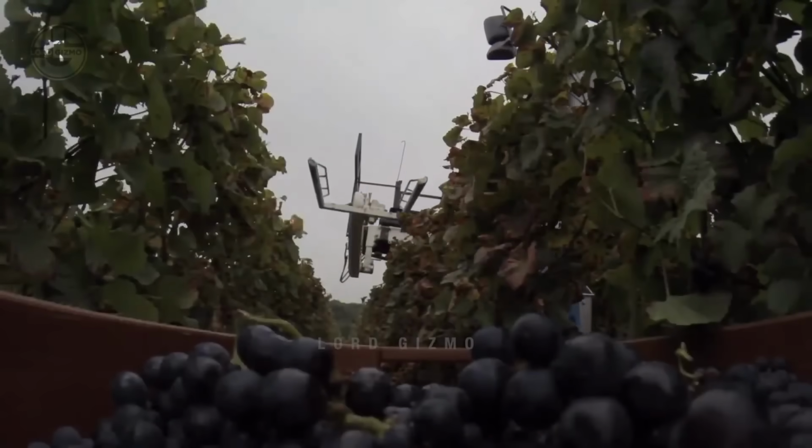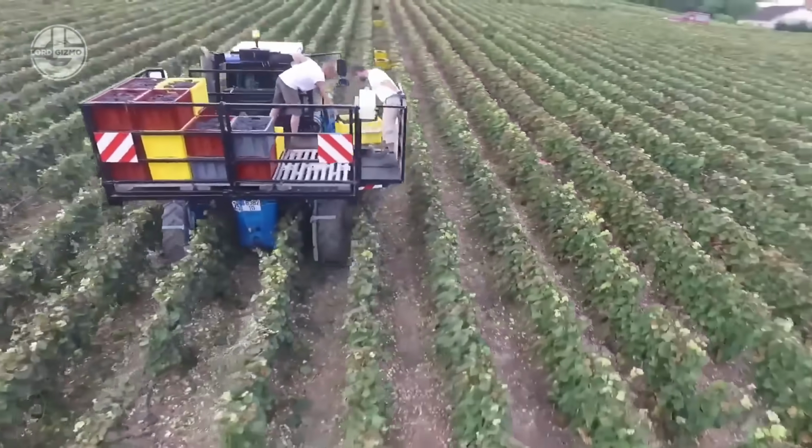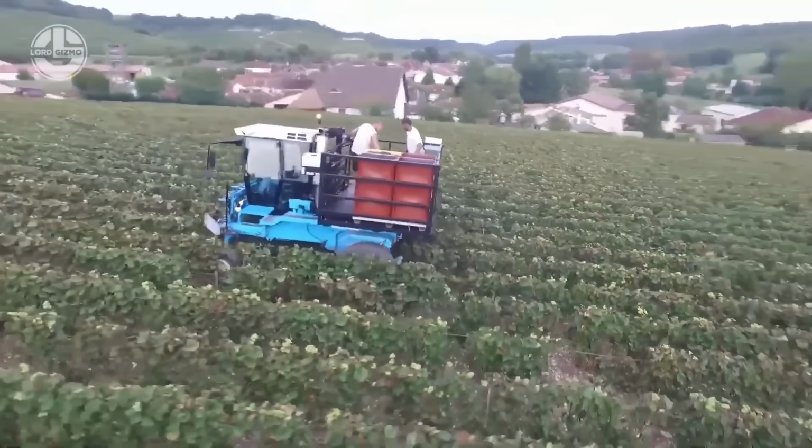Each type of grape requires its own optimal picking time. Some grapes can be left to hang longer than others for better flavor development. This impacts the eventual taste and quality of wines.